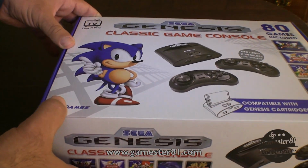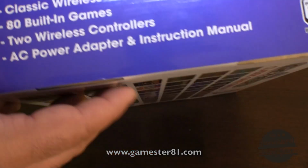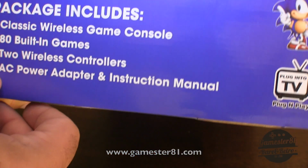Games developed this, as I mentioned before. Another look at the console. The package includes the console itself, 80 games in one, 2 wireless controllers, AC power adapter, and instruction manual.